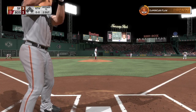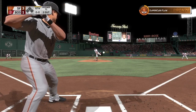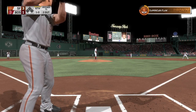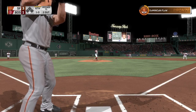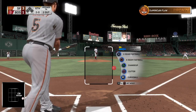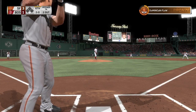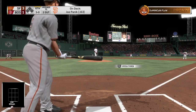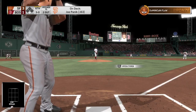Now the first pitch here from Price. And a fastball just misses for ball 1. And that last pitch from Price was number 73 in the ball game. And they won't get him to chase the curveball in the dirt that time, and it's 2-0 now. Now the pitch. In the dirt. It's 3-0 now. Joe Panik would be next.